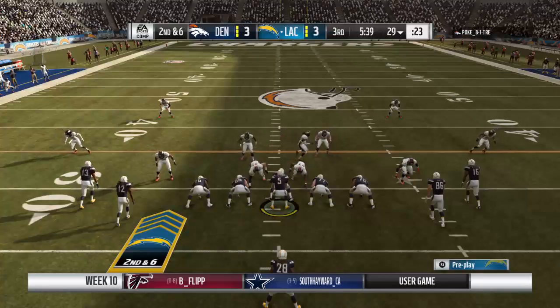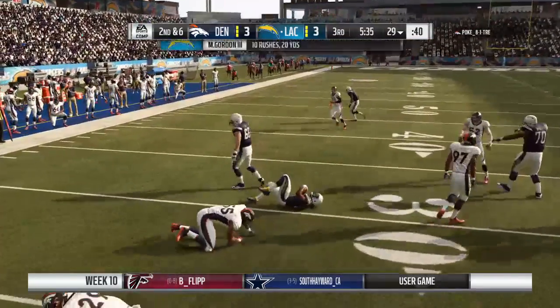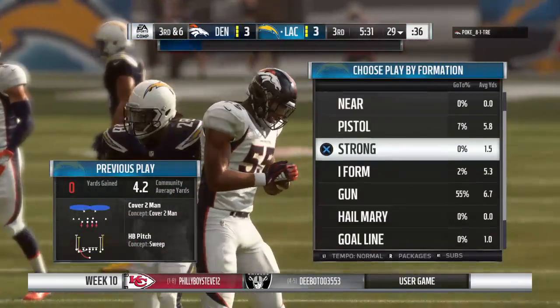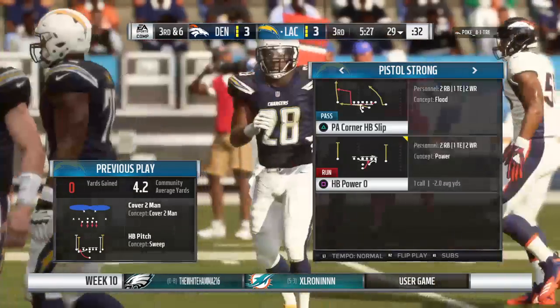Green, 39. They keep it on the ground. Again, Gordon looking to find a lane, but he can't. Reined in at the line of scrimmage. No gain on the play there, so they're left with a 3rd down and 6.